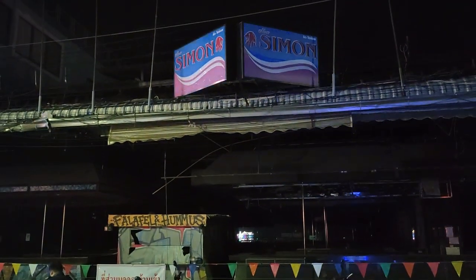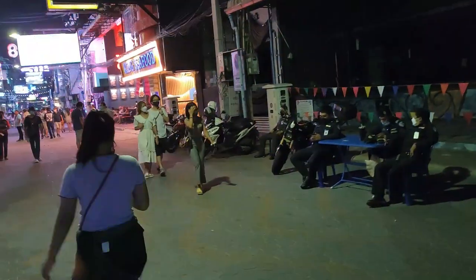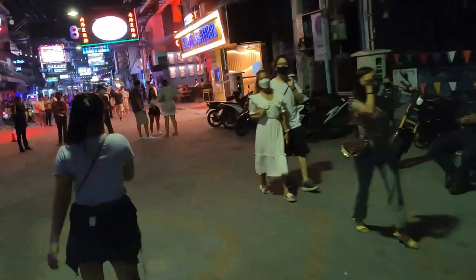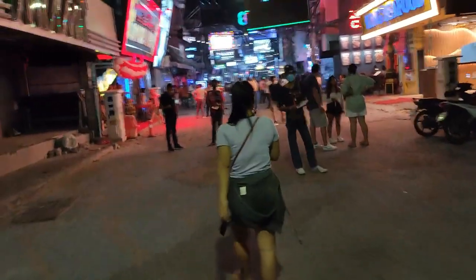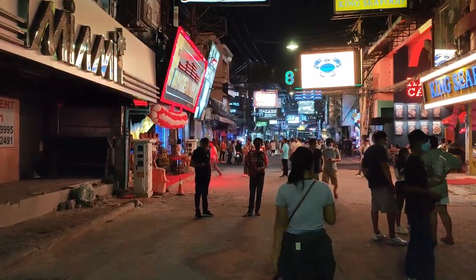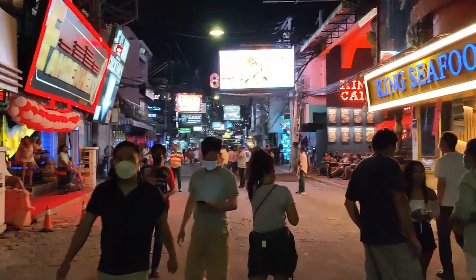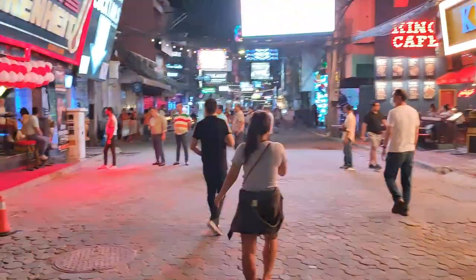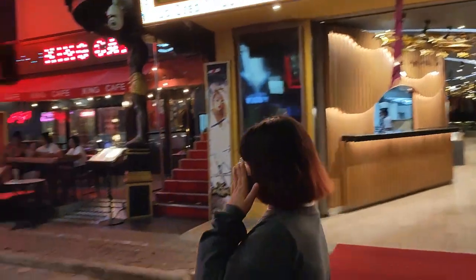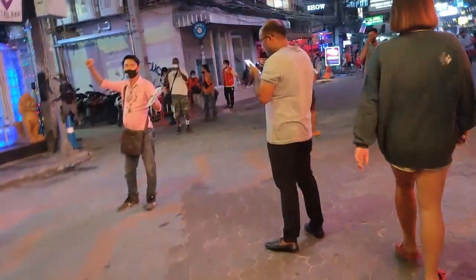Now, there's been a lot of controversy about Walking Street in recent times, mainly the properties that are built on the seafront side. There are claims that these properties have been built illegally and they could well be reclaimed pretty soon. If you were to look at some of these properties from the sea, they look very precarious. A lot of them are built on stilts. Doesn't look very good at all.